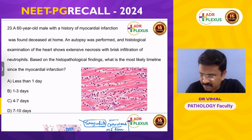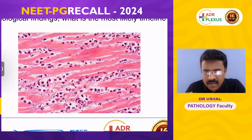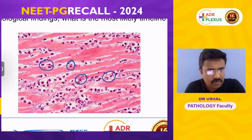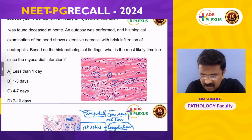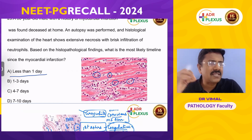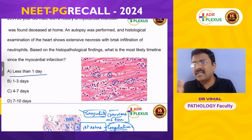So this histopathology showed a typical myocardial muscle, which is characterized by a lot of infiltration by the neutrophils. So the timeline actually, if it is less than 1 day, neutrophils will be there. Neutrophil infiltration will just be starting within 1 day. The coagulative necrosis will be more prominent and predominant there. But the neutrophils will have just started, early infiltration of the neutrophils.